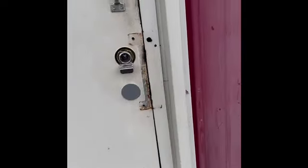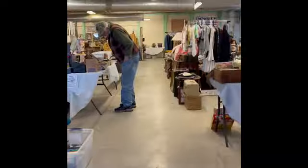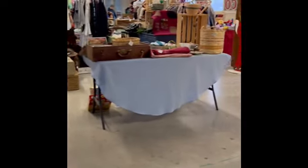So I have $20 in my pocket and 20 minutes before they close. So let's go in and see what I can find for 20 in 20. See you there. So here we go into the big red building. Let's see what we're gonna see today. Now, as I said earlier, $20 in 20 minutes.